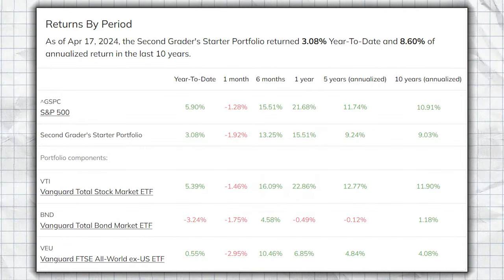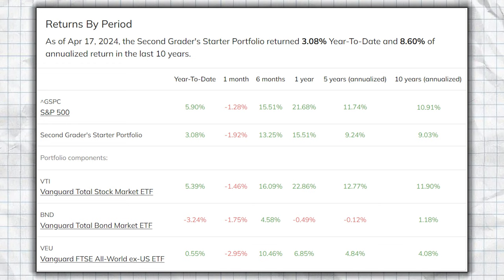In the last 10 years, the second grader's portfolio delivered an average annual return of 9.03%, compared to 10.91% of the S&P 500. I attribute the higher performance of this portfolio compared to the previous ones to the fact that here you have more US equity market and less bonds. Still, bonds remain an important part of a portfolio when you're getting closer to retirement.